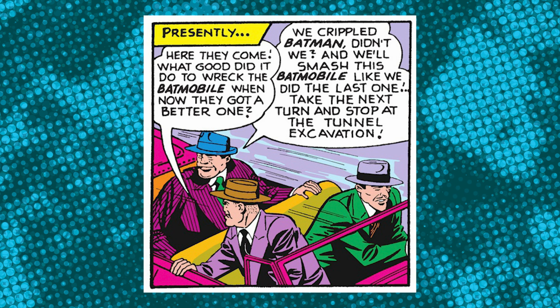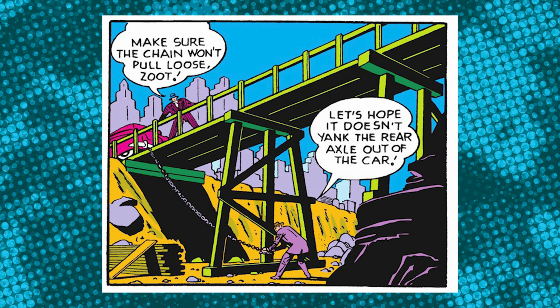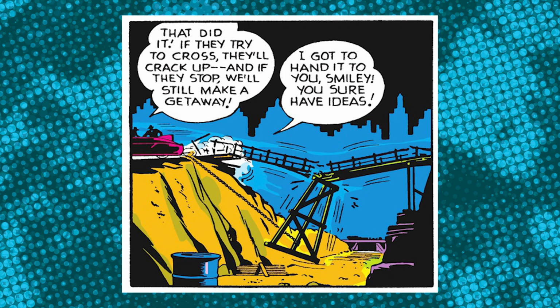Presently, here they come. What good did it do to wreck the Batmobile when now they got a better one? We crippled Batman, didn't we? And we'll smash this Batmobile like we did the last one. Take the next turn and stop at the tunnel excavation. Make sure the chain won't pull loose, Zoot. Let's hope it doesn't yank the rear axle out of the car. That did it. If they try to cross, they'll crack up. And if they stop, we'll still make a getaway.